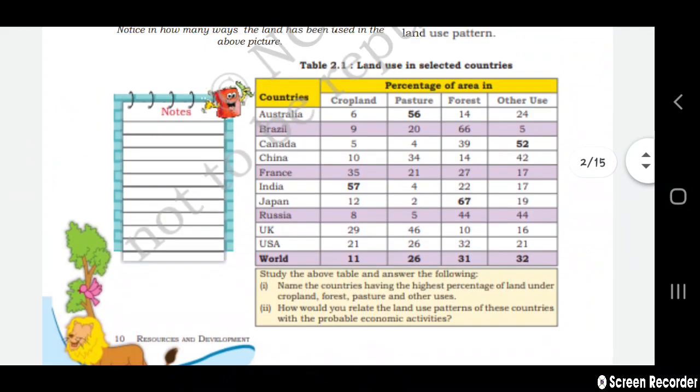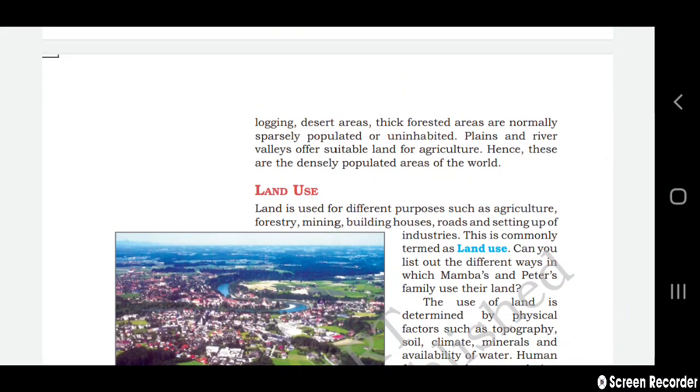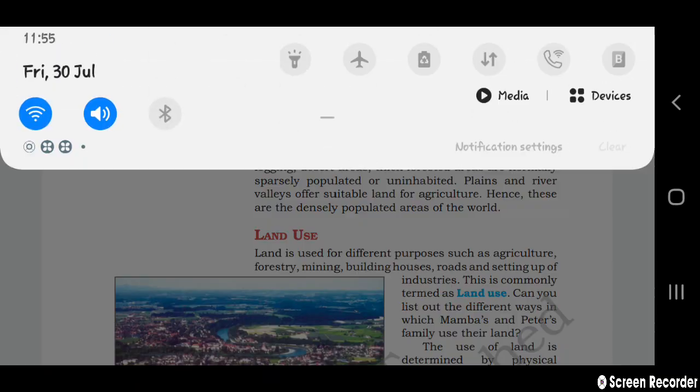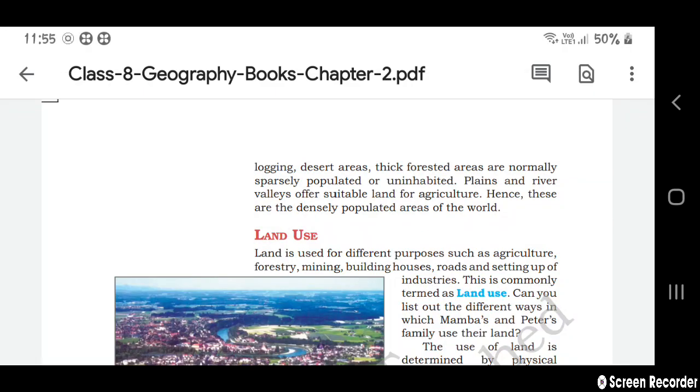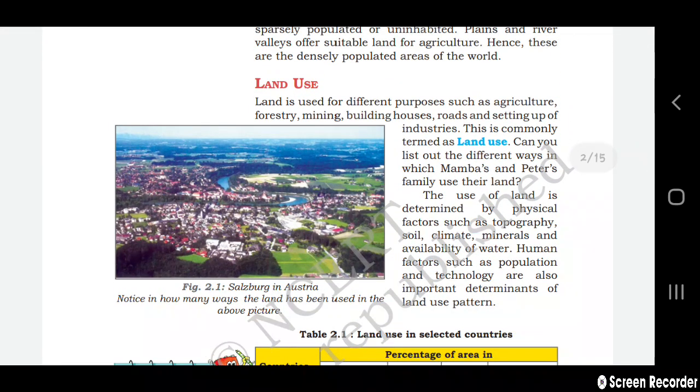Now, next is land use. Land is used for different purposes like agriculture, forestry, mining, building houses and roads, and setting up industry. These are some of the common purposes for which we use land.